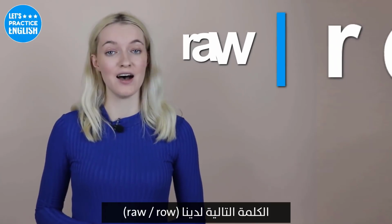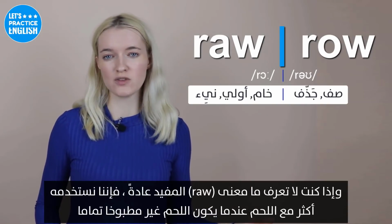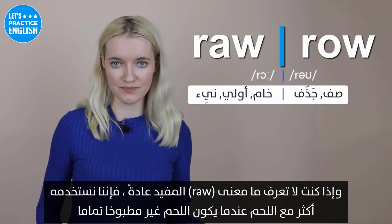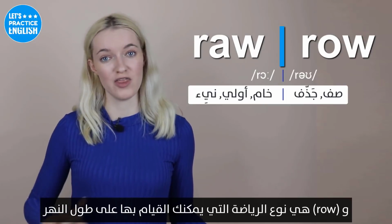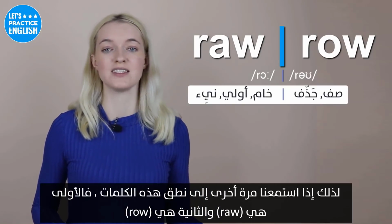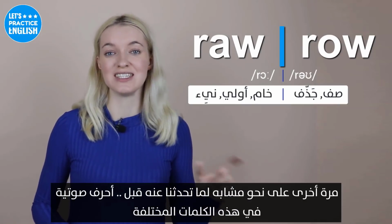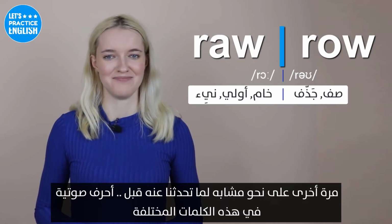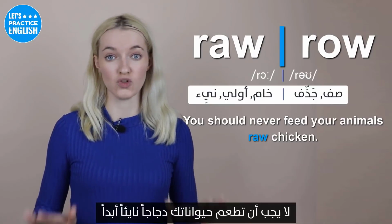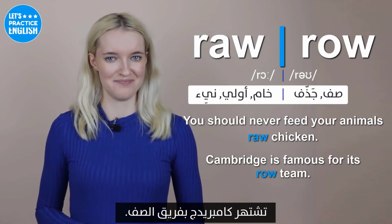On to the next one, we have raw and row. Now, if you don't know what raw is normally used for, we use this more with meat. So when meat is uncooked completely, it's raw. And row is a type of sport that you can do along the river. So if you listen again to the pronunciation of these words, the first one is raw, the second one is row. So again, similarly to what we've spoken about before, it's just the different vowel sound in these words that are different. Let me give you an example sentence. You should never feed your animals raw chicken. And for the next one, we could say Cambridge is famous for its row team.